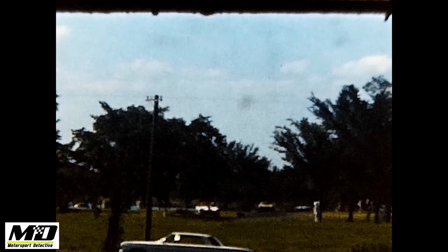Now this could be Road America. Doesn't look like Road America. What we need is something from the video that can verify which event we're at. So we'll keep on watching. Hopefully we can find something else within the footage shot on that 8mm cine film that can give us confirmation of where we are.